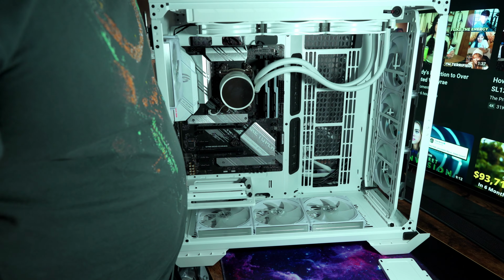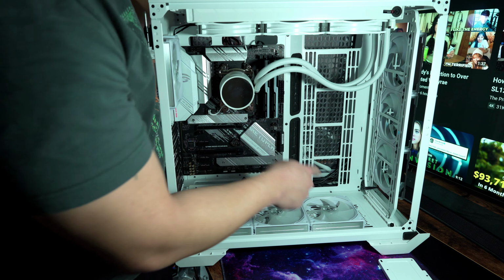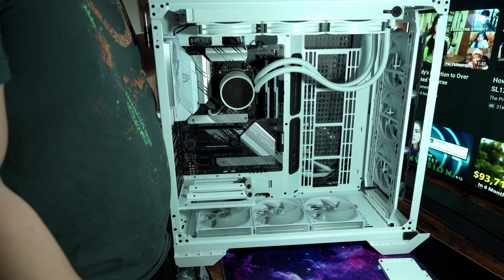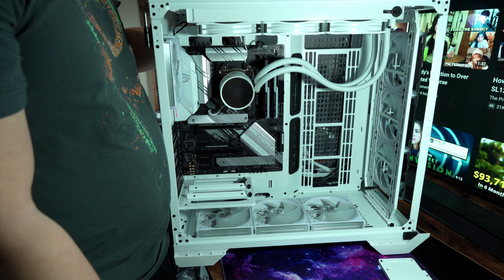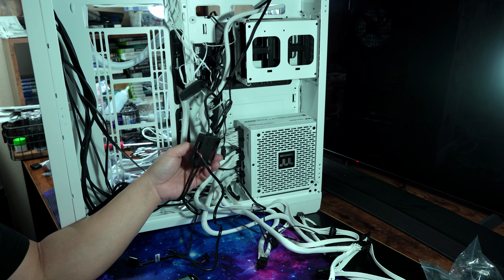I'm gonna buy more fans. Now I'm gonna have what? 1, 2, 3, 4, 5, 6, 7, 8, 9, 10 plus 3 more. I'm gonna have 13 fans just so I could hide this part right here. Alright, Amazon, here I come, yeah?